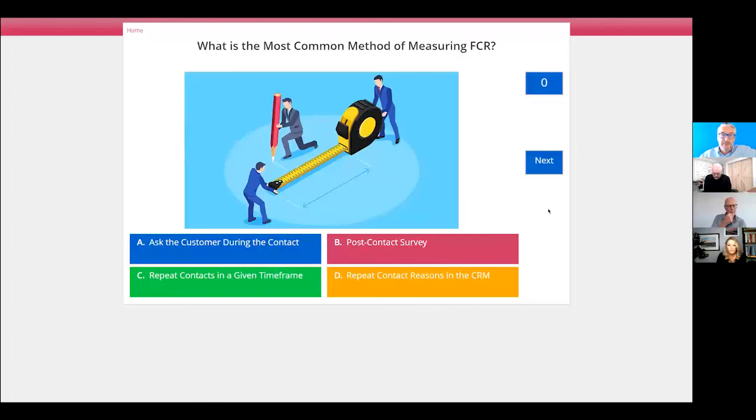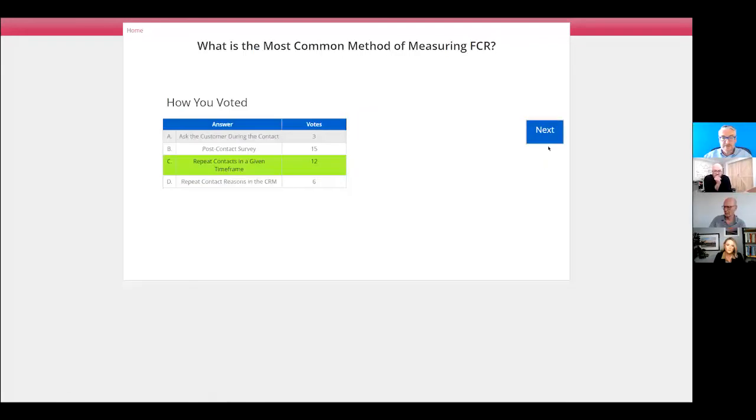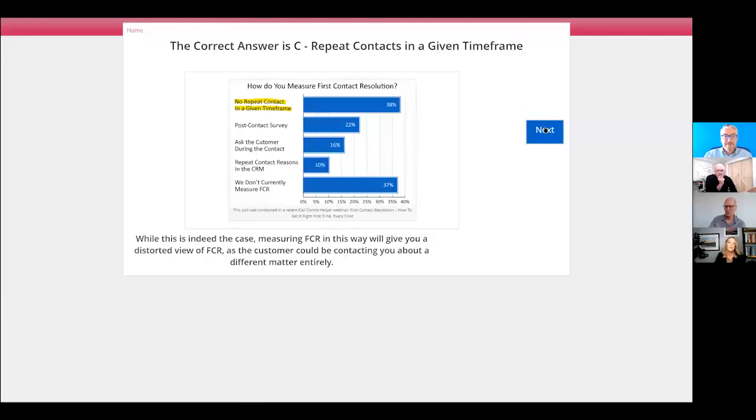So what's the most common method of measuring first contact resolution? Is it asking the customer during the contact? Is it a post-contact survey? Is it repeat contacts in a given time frame? Or is it repeat contact reason codes in the CRM system? What do you believe is the most common method of measuring first contact resolution? So just vote A, B, C, or D. Let's have a look at the results. Okay, not many of you got that one right. It is indeed repeat contacts within a given time frame that is the most common, though it is a fairly widespread, followed by post-contact surveys and so on, asking the customer.